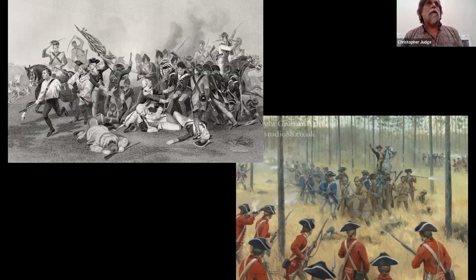Cornwallis suggests that he killed upwards of 1,000 Americans, which is ridiculous. He didn't have any grounds for saying that, but his official report suggests it.